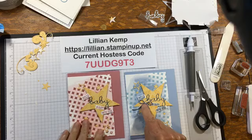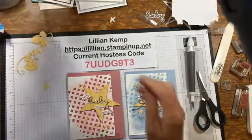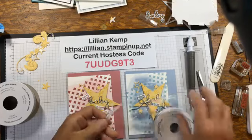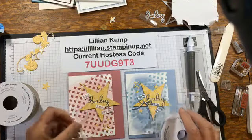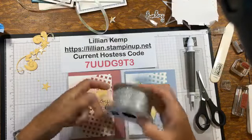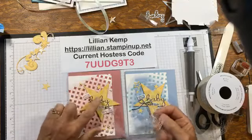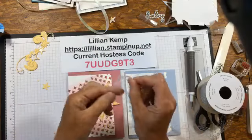Now I don't have any pinkish types of twine, but I do have a couple of ribbons from the new mini catalog. One is this gorgeous, what do they call this one? Snowflake Splendor ribbon, which would look really pretty on there. And then they also have, and it's in the Halloween section, but it definitely does not have to be for Halloween. It's called Metallic Mesh, and I think I'm going to use this because it brings out the silver here. This is so soft. It's so easy to work with.